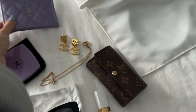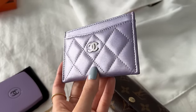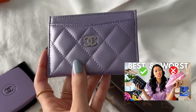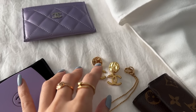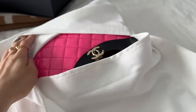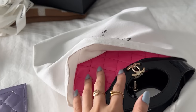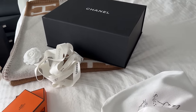You guys would have seen I featured this card holder in my most recent video, my best and worst purchases for 2023. If you guys haven't seen that video yet, I will link it above. I'm going to wear the Chanel medallion earrings, the Cartier love necklace, and taking my Barbie bag today because she is so fun. I did use my Hermes makeup today, that's why that's there.